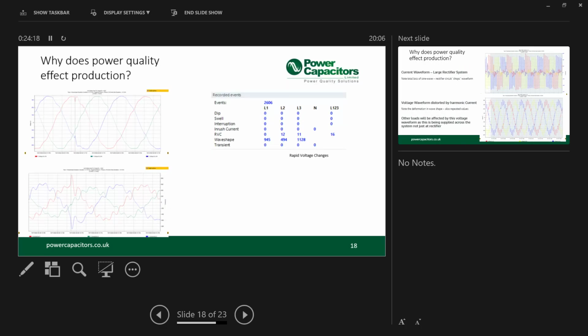Okay, so like I say, this one's a good one because that's almost a square wave. So putting a square wave on a bit of kit that's expecting a nice smooth sine wave causes stress. So not only are we losing the power there, we're putting extra stress on the electrical components.